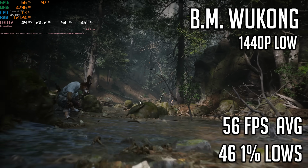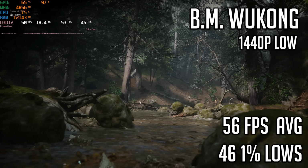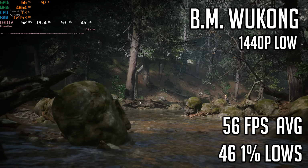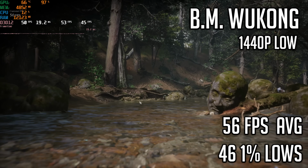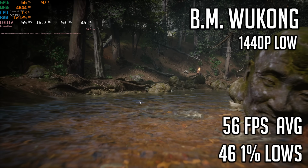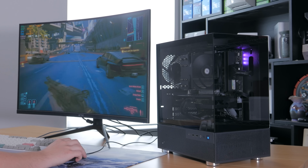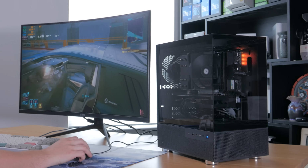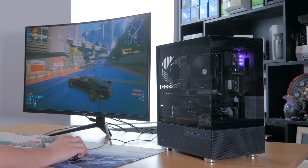Finally, in Black Myth Wukong, I tested using the built-in benchmark at 1440p low with 100% resolution scale and saw a 56 FPS average with 1% lows of 46, so native 1440p in Black Myth Wukong is playable, but to get above 60 FPS, you'll probably have to enable upscaling. Overall performance on the system is solid in my opinion. Most games are going to run great at 1440p if you're willing to play around with the settings.